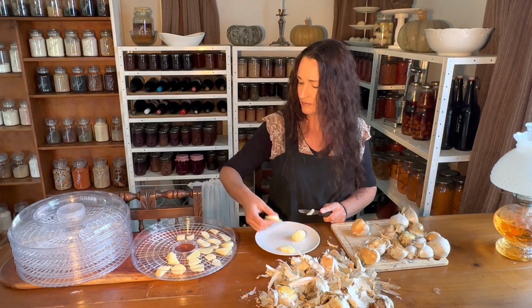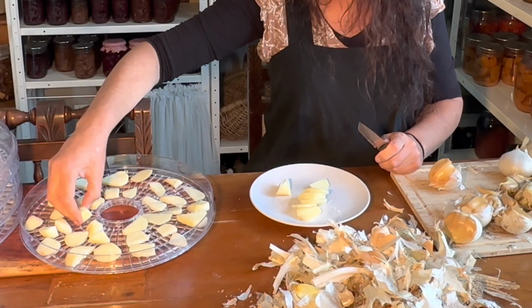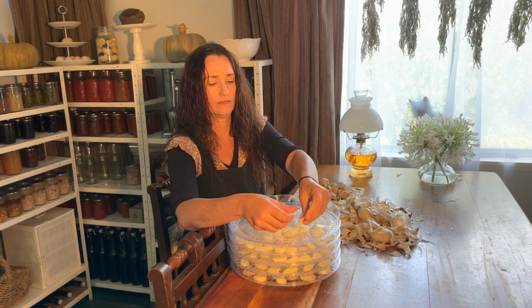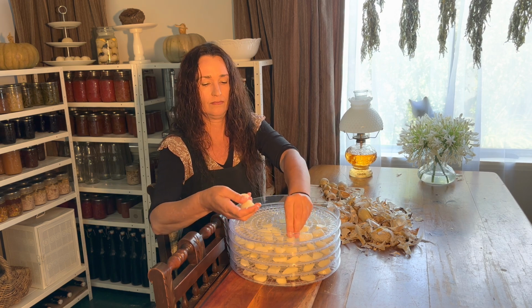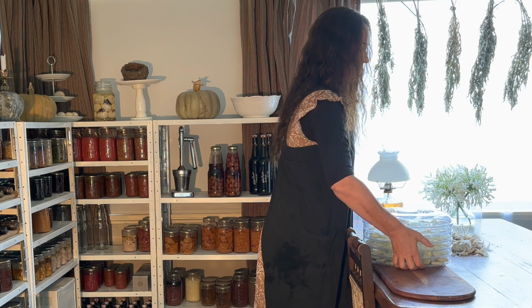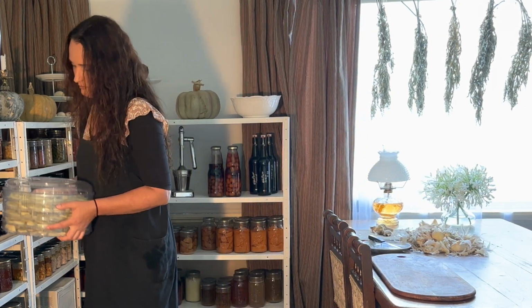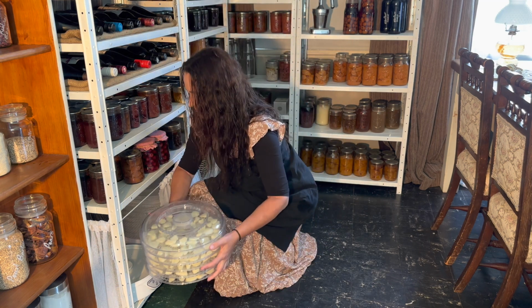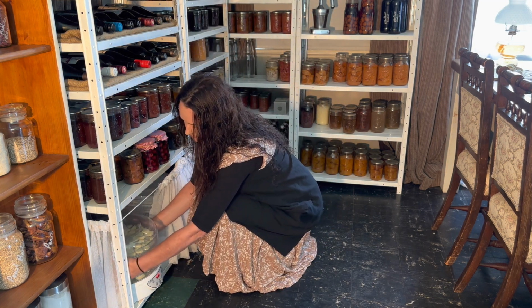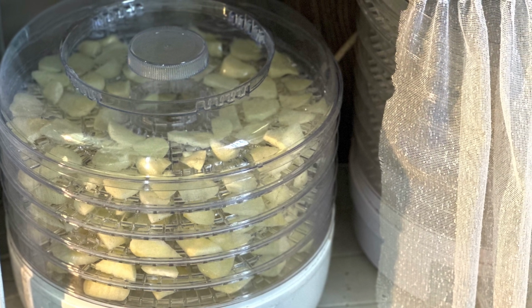When I'm dehydrating garlic, the small garlic cloves I just leave whole, but I do take the skin off, and the bigger garlic I slice up into thin slices about 1/4 inch thick. I spread them around on the tray so that they've got plenty of air circulation, and I make sure I have the windows open to let that garlicky smell out of the house, because it can get quite strong when you're starting off the garlic dehydration process.